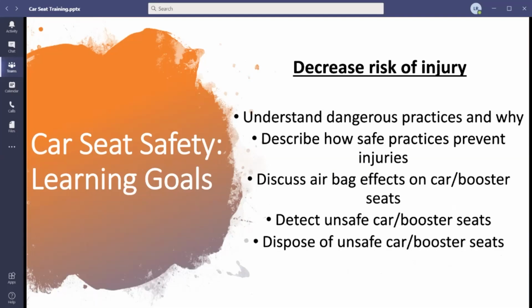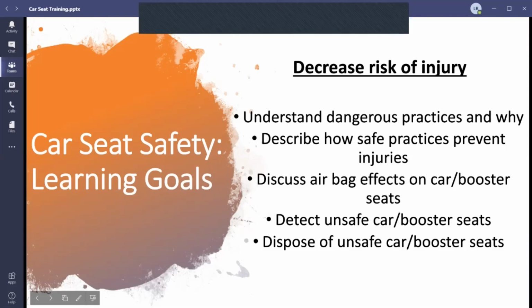Of course, our goal is to decrease the risk of injury. We want to understand the dangers and practices and why they are dangerous for our infants and babies that are in car seats. And we'd also like to talk about the safe practices to prevent any further injuries. And also we will look at the airbag effects and how the airbags also are affected by the car seats, and how we do not want to reuse any car seats that may be in any wrecks. And also, of course, that will go into how we detect what an unsafe car seat and booster seat looks like, and also how to dispose of those car seats when needed.